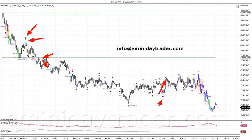So at any rate, that's what the trades did today, and we're certainly expecting more down, and we're looking at those areas of resistance in around 895 as the main one, and then possibly 898.